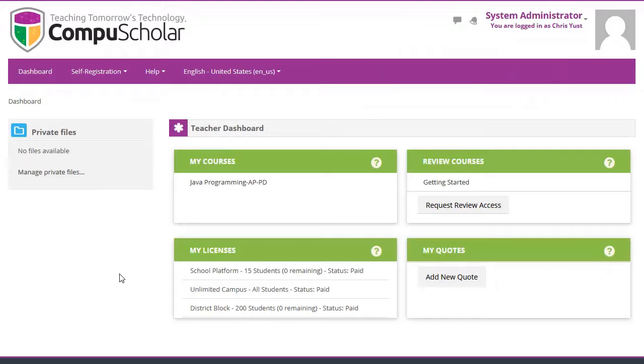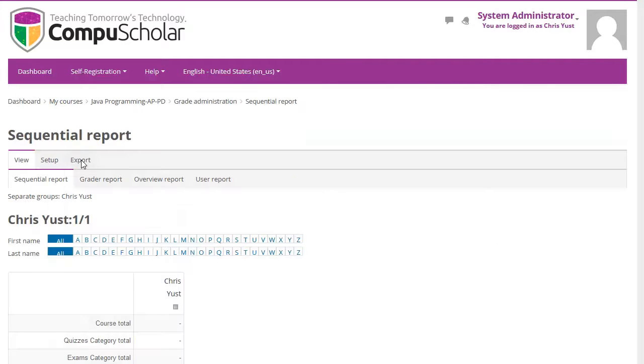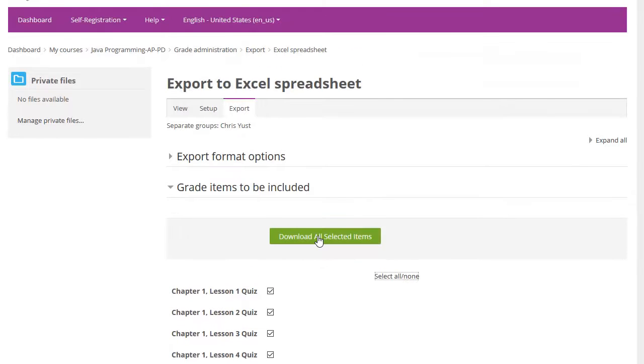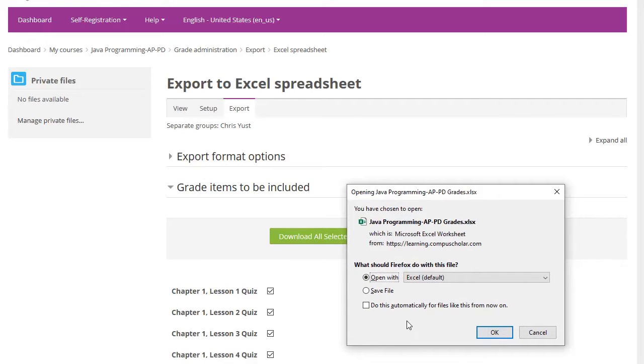Okay, I'm logged in as a sample teacher. From a production standpoint, in terms of exporting your grades, you'll go into one of your courses like this. And then you can view the gradebook. And then just click on the Export tab. And you can select all the items if you want to select everything, or you can select a subset. And then just click the Download button. And all those grades will be downloaded to a spreadsheet for all of your students.